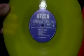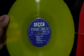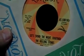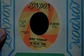This is a special edition Between the Buttons on yellow vinyl on Decca Records with a different sticker on the front, and this is what the record looks like. Clear yellow vinyl stereo Between the Buttons. The double-sided promo 45 on Orange Swirl, Let's Spend the Night Together, and the other side, Ruby Tuesday. Here's the reel-to-reel of Between the Buttons with Charlie's drawing on the flip side.